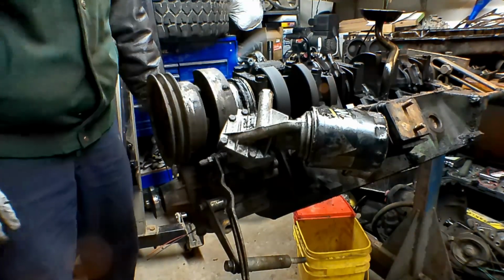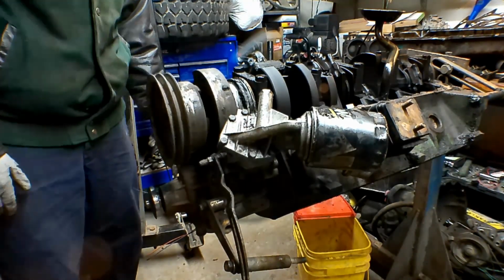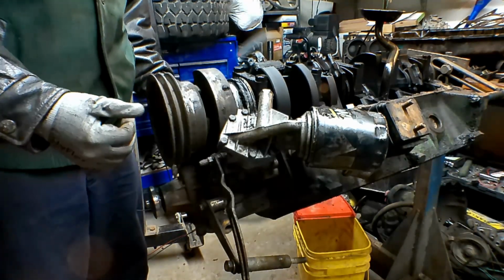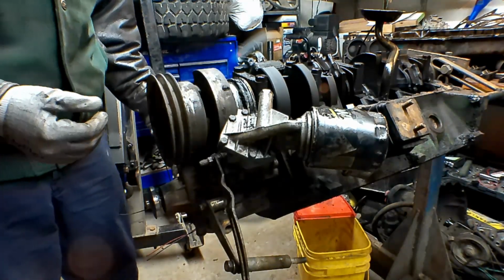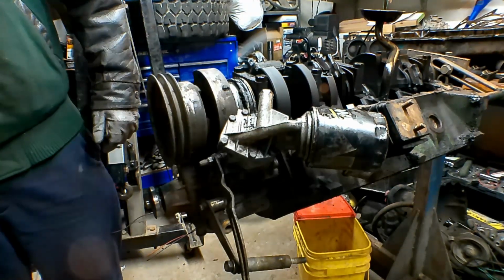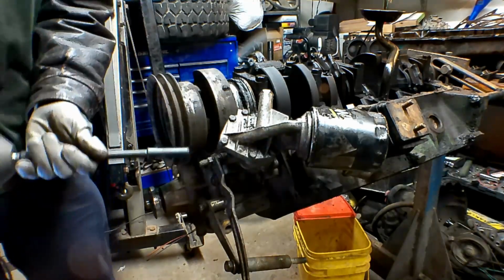My main focus will be getting this front stuff off, all this other stuff. The water pump, I'm gonna get to the timing cover, check out the timing chain, and you know, whatnot from there. So let's just keep it rolling.